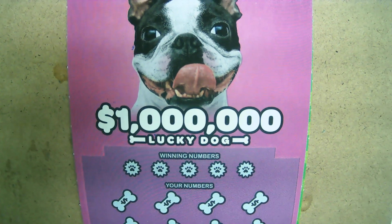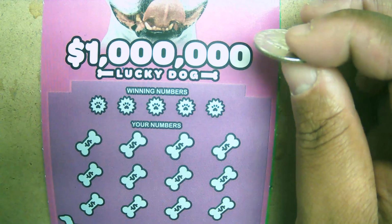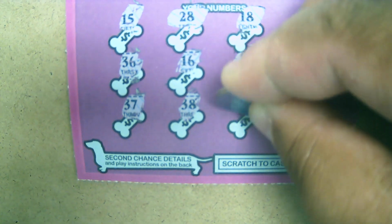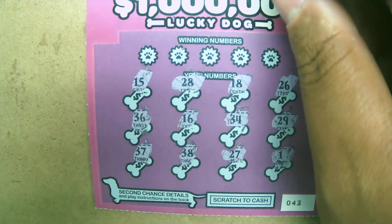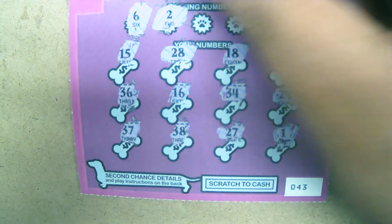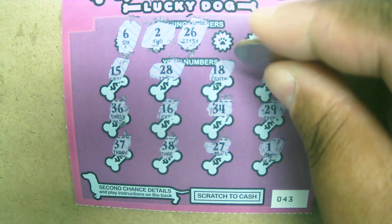Alright guys, up next is the Lucky Dog. So we are looking for a match on our ticket here. We could even get a 5X, 10X, or a 20X on this ticket too. So let's go on a symbol hunt. First row, third row. Okay, so we don't have a multiplier here, so we're just looking for a match. We got every six here but the lonely six here, and we got a one off with the one, and we got 26, nice.